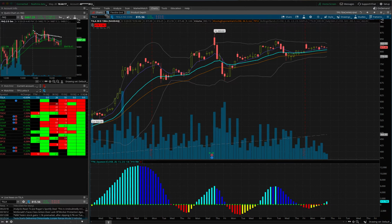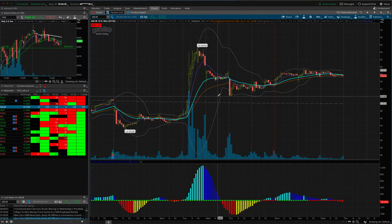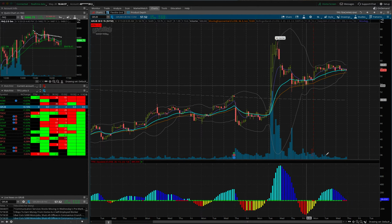And finally, Grub. If we go to Grub, on the 30-minute chart, are we in a trend? Yes. Do we have our pattern up, consolidation near the averages? Do we have a squeeze? Yes, we have a squeeze on the hourly chart. I'm sorry, that was a 30-minute chart. We have a squeeze on the hourly chart as well.